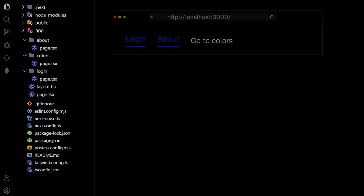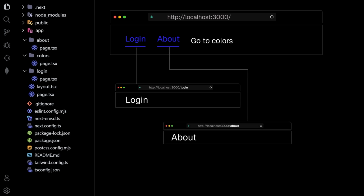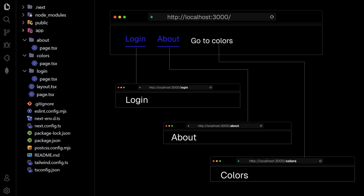So now inside the UI, if I go ahead and go to localhost:3000, you're going to get a login page and also the about page, and also a go to colors button. So if I click on the login page, it's going to redirect us to the login page. If I click on the about page, it's going to redirect us to the about page. And now if I click on go to colors, it's going to bring us to the colors page.